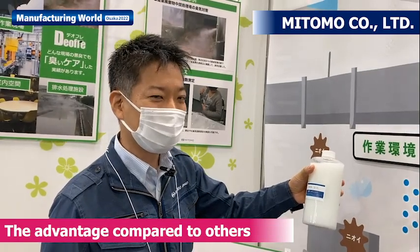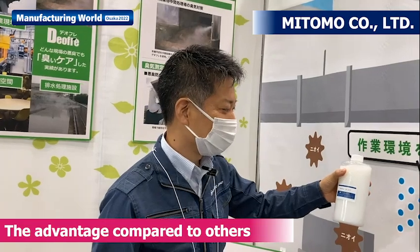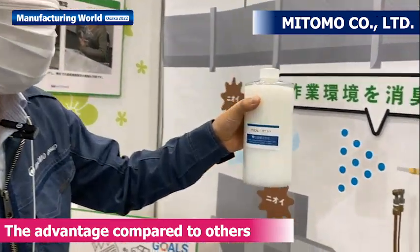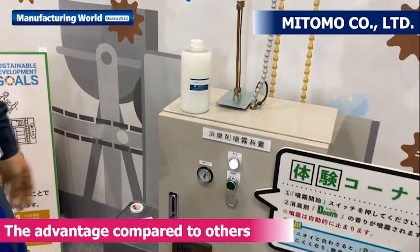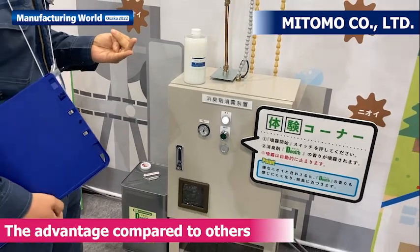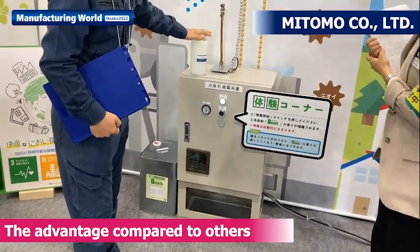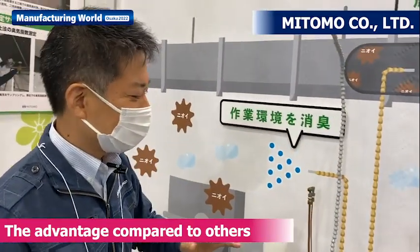Also, this product can eliminate various odors, such as solvent odors, burnt smells, putrid smells, pungent odors, rubber, cast metals, etc., with just one unit. So this unit can be used in any factory without using different chemicals.